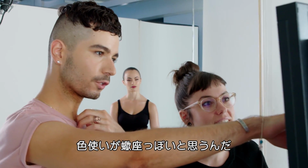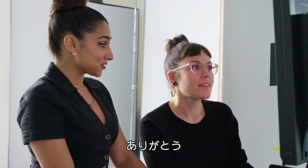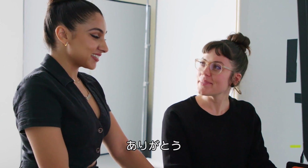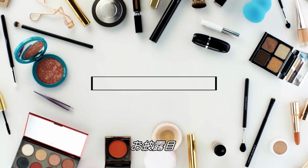I feel like how the colors go with that kind of Scorpio vibe, the maroon and burgundy. Too smiley. Much too happy for this. I'm like, that's not Scorpio. So pretty. Thank you so much. They look great. It was great to meet you, and you are awesome. Thanks so much. I can't wait to see everyone else's to see how they interpreted the look.